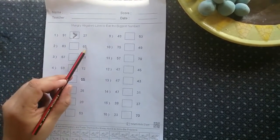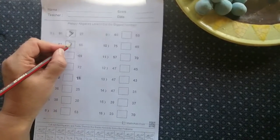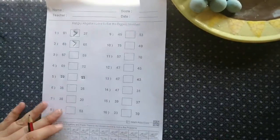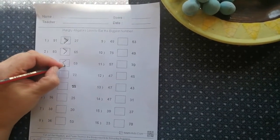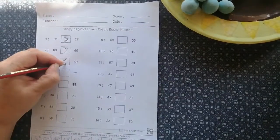83 or 65? Which one is the biggest? Oh, definitely the 83. Gary is going to gobble that big number. Then we have number 57 and 59. Oh, he's going to swing around quickly and eat that one. He's going to open his mouth wide. Look at his sharp teeth.